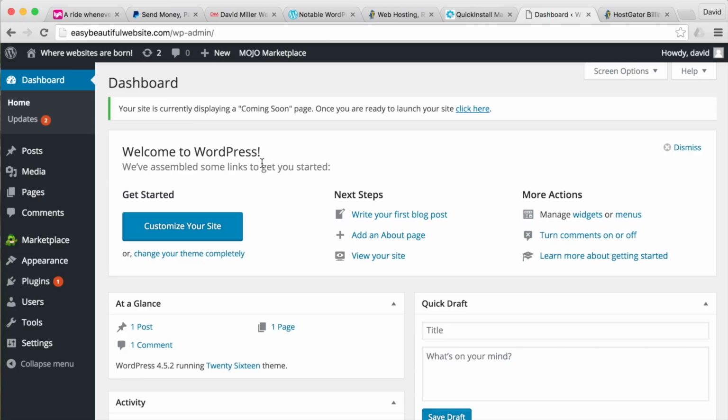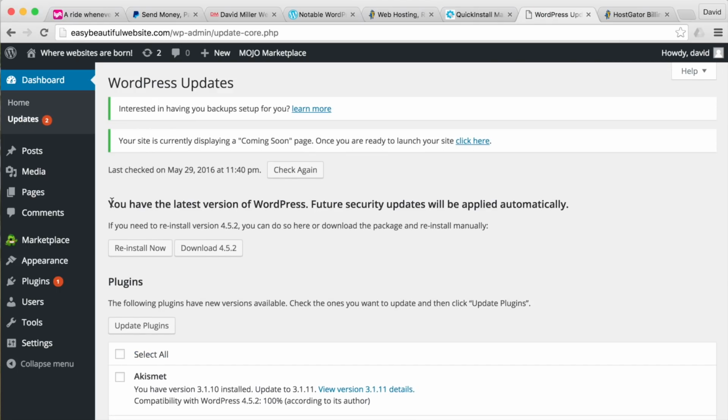And let's first make certain that our WordPress software is the latest, most up-to-date version. So come down under dashboard to updates, go ahead and click updates, and you'll see for me, I just downloaded this WordPress, we just installed it, and it happens to have the latest version. If it doesn't, you can just hit download and automatically it'll apply the newest version of WordPress for you. So go ahead and do that now if you don't have the latest version. And then we'll want to go back to the dashboard.